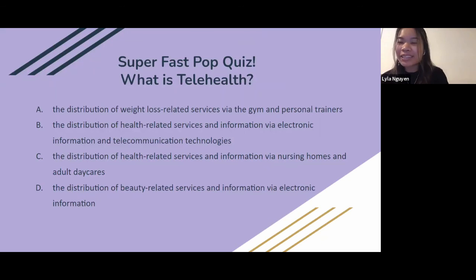So we have a super fast pop quiz. We couldn't figure out how to put up a poll, so you guys are welcome to put the letter that you'd like to answer with in the chat. You can do A, B, C, or D. And the biggest takeaway from this webinar is, what is telehealth? So feel free to put in the chat what you think the answer is, even though we can all probably see everyone's answers, but next time we'll figure out the polls.